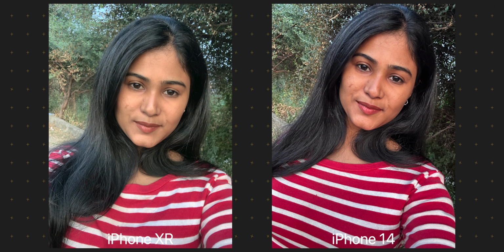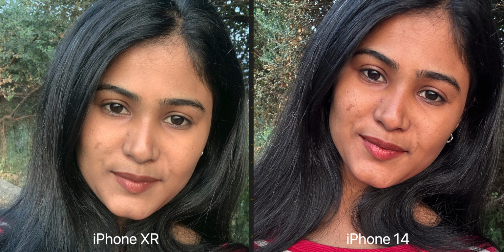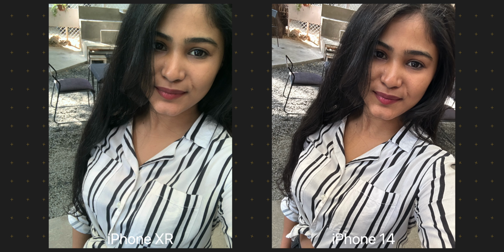14 selfies are just so much sharper with a ton of details and better looking skin tones and overall colors. iPhone 14's front-facing camera now also gets autofocus, which is one of the factors helping its images look better. iPhone XR selfies almost look like they have a softer filter applied on it when comparing these two side by side.